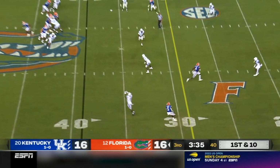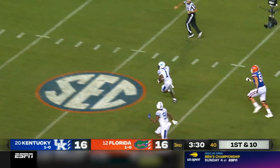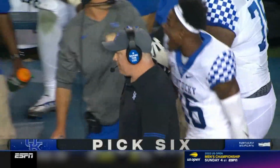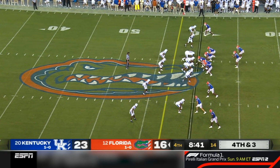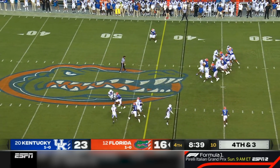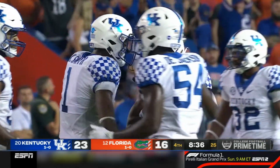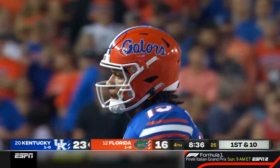Empty look for Richardson. Oh, that is danger! Oh my! Keidron Smith cuts inside, and he's gonna pick 6 it in the swamp. Cat scratch fever, Smith. From their own 40-yard line with 8:41 to play. 4th down and 3. They're going for it. Richardson, incomplete. Frazier was the intended target. Carrington Valentine had coverage, and it is a turnover on downs at their own 40-yard line.